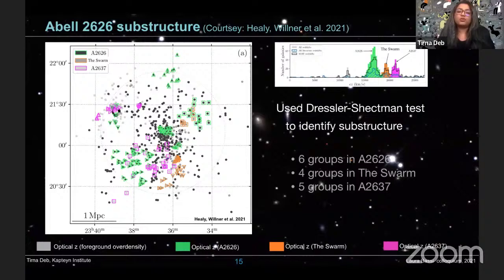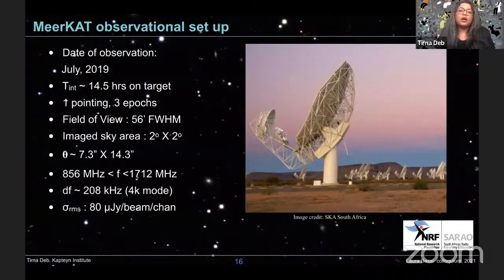Healy-Wilner has also identified the substructures within this surveyed volume by DS test, and they have found a couple of substructures in each of these different environments. And we had a single MeerKAT pointing in this Abell 2626 volume. MeerKAT is an extremely sensitive telescope located in South Africa.